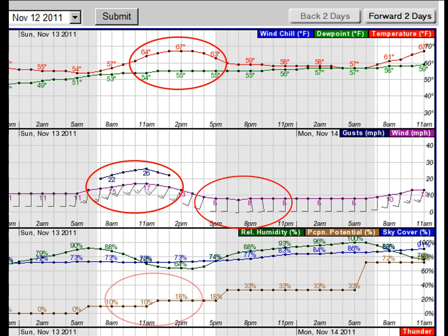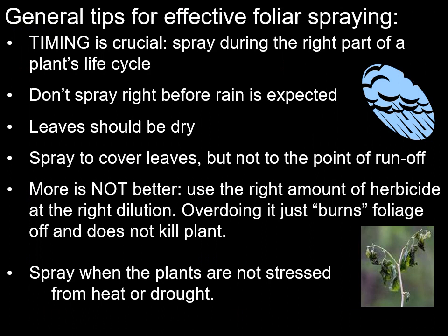And the third section shows the chance of precipitation, important to know when you are getting ready to spray. This shows a 10% chance of rain, increasing to 18%. A lot of information is packed into this graph. Timing for spraying is crucial. Spray during the right part of a plant's life cycle. Don't spray right before rain is expected. If you're spraying in early morning, wait for the dew to dry. Spray to cover the leaves, but not to the point of runoff. More is not better. Use the correct amount of herbicide at the right dilution.